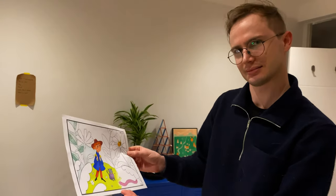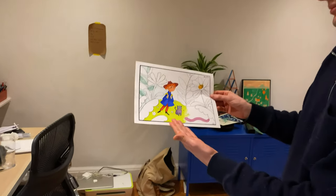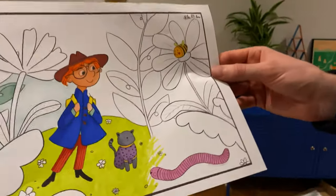Okay, Nick just finished coloring his one in. I haven't finished it. Oh, you haven't finished. Okay, but he wanted to show the camera, so here we go. Okay, do you want me to zoom in? Not on the face, because I mucked up the shading on the face.